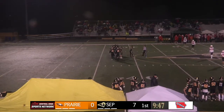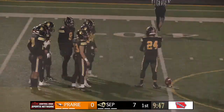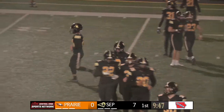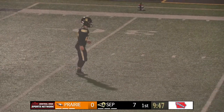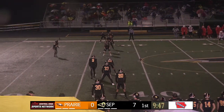Back here for the kickoff after the block punt by Stiles and the return by Obald Dion Kuru, the senior. He returned it 17 yards for the touchdown. And Southeast Polk is up 7-0, and the offense hasn't even taken the field yet. They'll kick off.